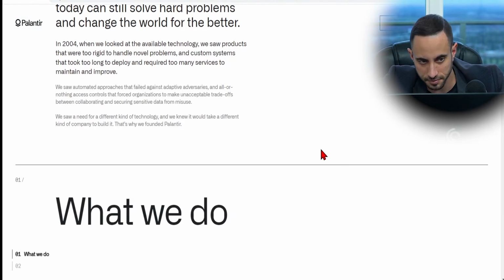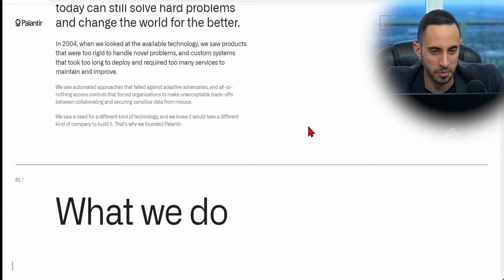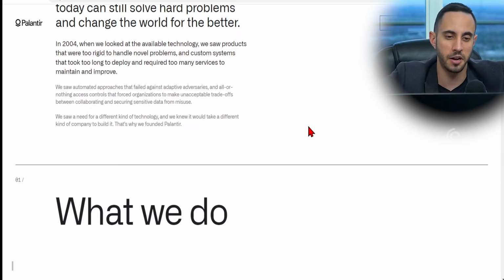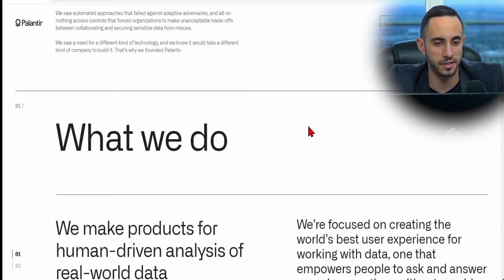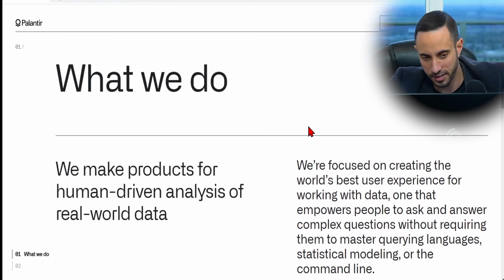In 2004, we looked at the available technology. We saw products that were too rigid to handle novel problems and custom systems that took too long to deploy and required too many services to maintain and improve. We saw automated approaches that failed against adaptive adversaries and all-or-nothing access controls that forced organizations to make unacceptable trade-offs between collaborating and securing sensitive data from misuse. We saw a need for a different kind of technology, and we knew it would take a different kind of company to build it. That's why we founded Palantir.